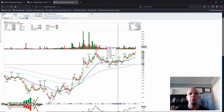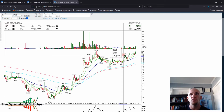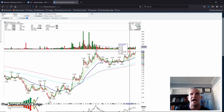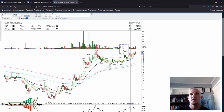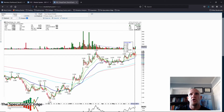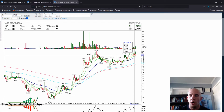These are the types of patterns I love because as it's working up this right side of this base, you can see it dips down here and just moves back up, and volume increases every time. Demand increases every time. Supply drops, boom, demand comes back off that 10-day moving average, drops again. Boom, boom, low volume, boom, high volume out right here. That's work.